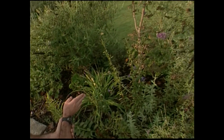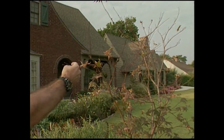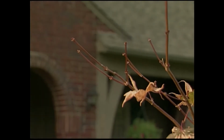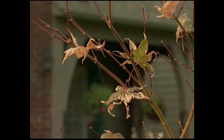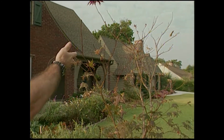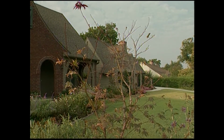This is a Japanese bloodgood maple right here. You can see that through the hot summer we've had, it's not like that too much, but you can see the new buds on it, so it hasn't really deteriorated. And it's also a defense mechanism. When it gets too hot, the plant is always expiring moisture through its leaves, so it decides, I'm going to lose my leaves, so I'm not going to lose any more moisture. And you can see it hasn't hurt it at all, and we'll have another flush of growth probably in a week's period of time when we have the lower night temperatures, and so we'll have a deep red.